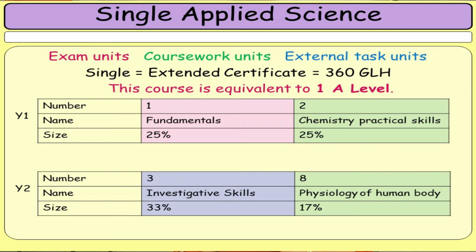And in year 1, you'll do unit 1, which is an exam-based unit, so that's looking at aspects of biology, chemistry and physics. And then unit 2 will be coursework-based, which is looking at practical skills like colorimetry, titrations, chromatography. Can you write methods? Can you evaluate what you're doing?